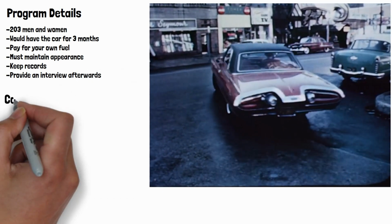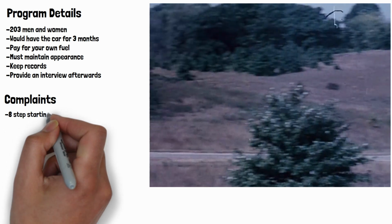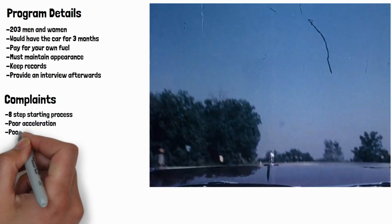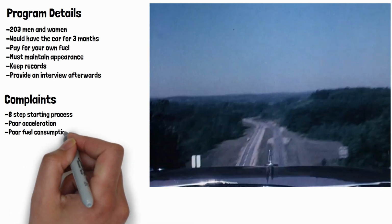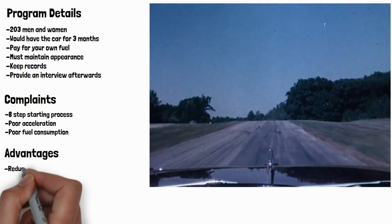The program identified several problems with the cars. Some of the most common complaints were the 8-step starting process, poor acceleration, and fuel consumption. While the car got good mileage for the time on the highway, it was pretty poor at idle and low speeds due to its RPMs.